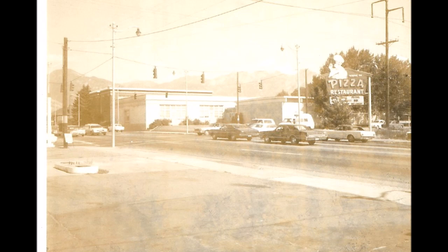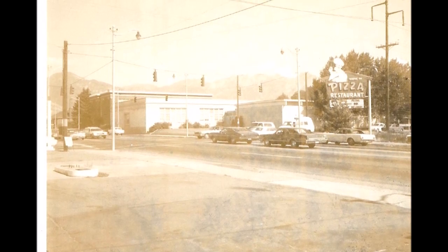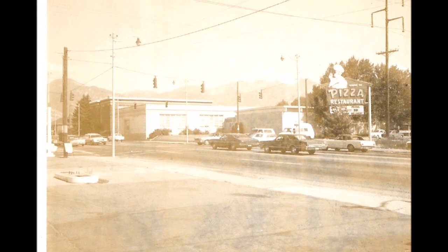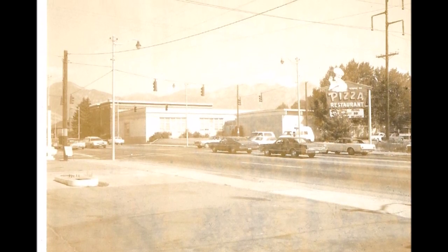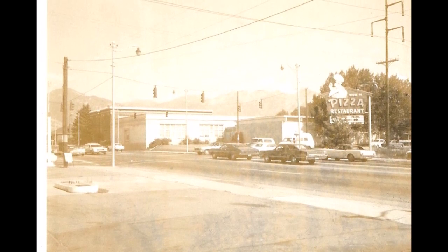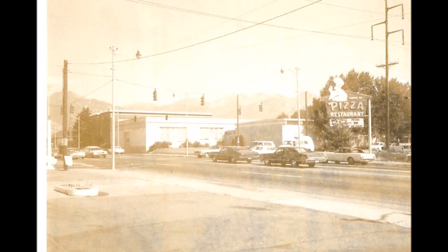Here is a great picture taken from the northeast corner of 2100 South and 9th East. And you can see all of those buildings there in this particular picture. A couple of things I really like in this picture.